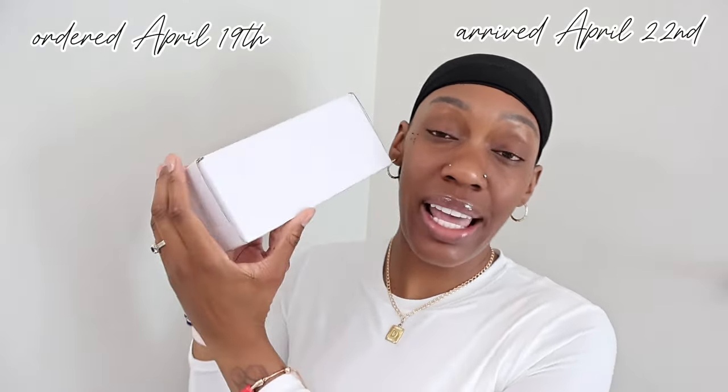Okay, so this is what the shades came in. I'm gonna do a quick spin of the box. Nothing too fancy. It's just a white box. I ordered these on the 19th and they came on the 22nd. And so they have it taped up right here.